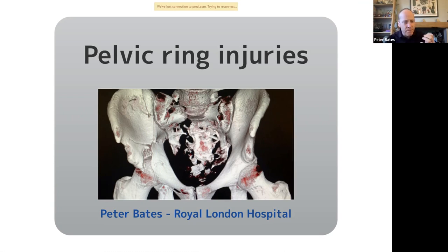Pelvic ring injuries. When I say pelvic ring injuries, what I mean is fractures of the pelvic ring, which is basically the sacrum here, either side of the sacrum, the pubis here, or either side, the pubic rami, and sometimes the ilium as well. As opposed to acetabular fractures, which are fractures of the hip socket. So pelvic ring is the pelvisy bit, acetabulum is the hip socket. Sometimes, like in this scenario, you can get both, but we're talking about pelvic ring injuries here.